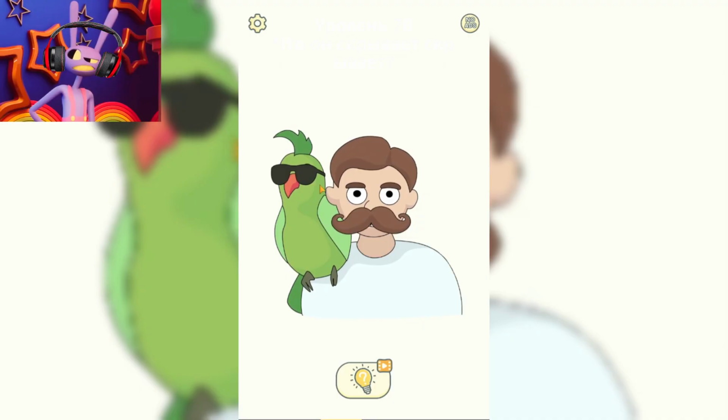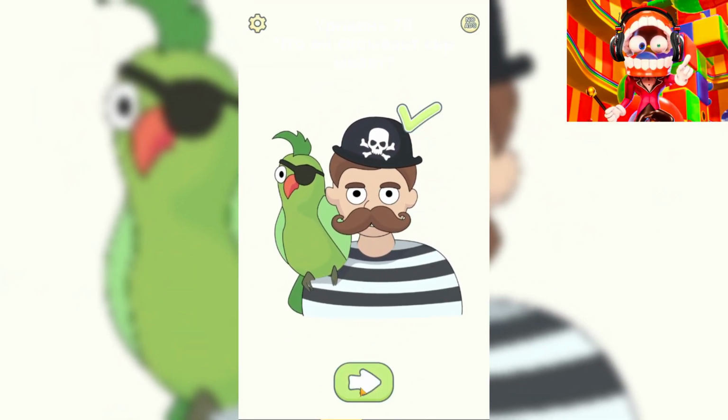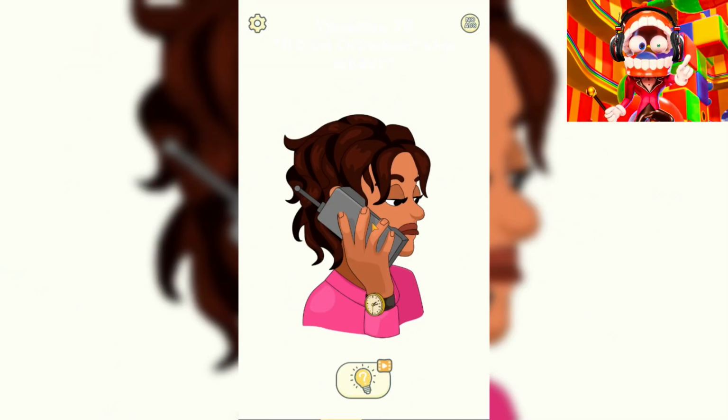One of these two guys is definitely a pirate. There's nothing wrong with this parrot under his glasses. But under this guy's mustache, his mouth is hidden by a very sparse set of teeth. It turns out the parrot was the pirate all this time. It was enough to simply erase one of the lenses on his glasses.